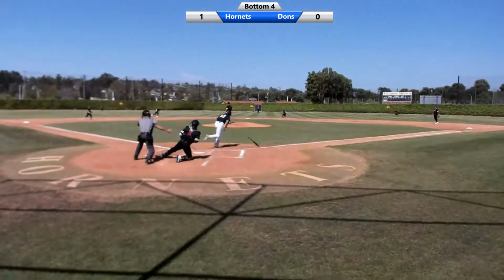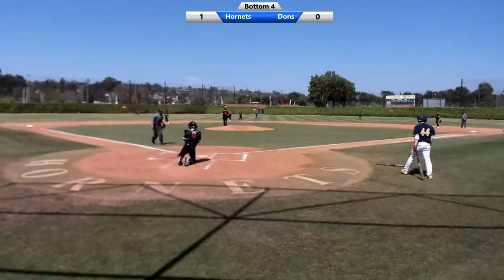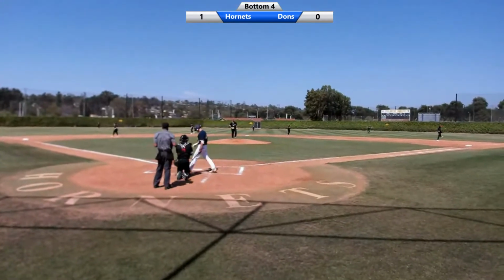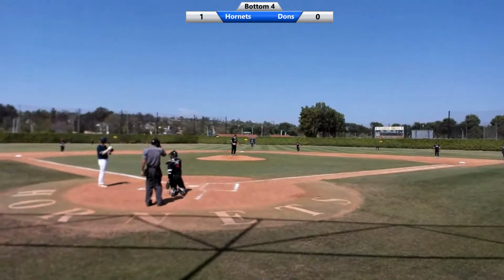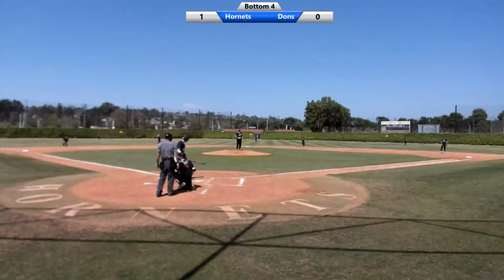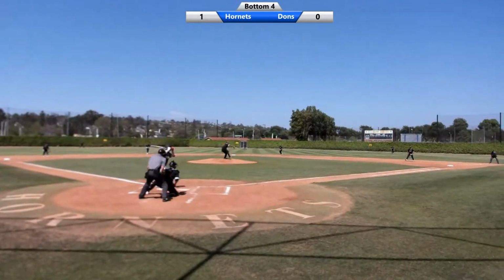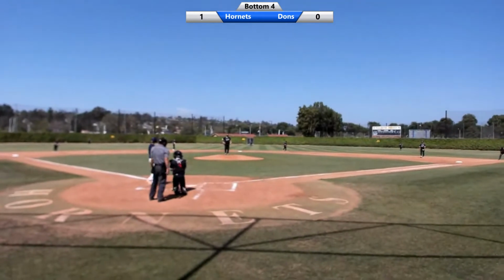To home, Haley. Little blooper directly behind second, and the catch is made. Make it 2 gone, and Carter K up next. Number 44, Carter K. Two outs as K takes the first pitch. That ball right down the middle.